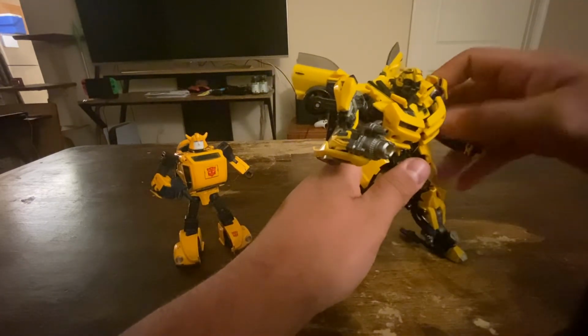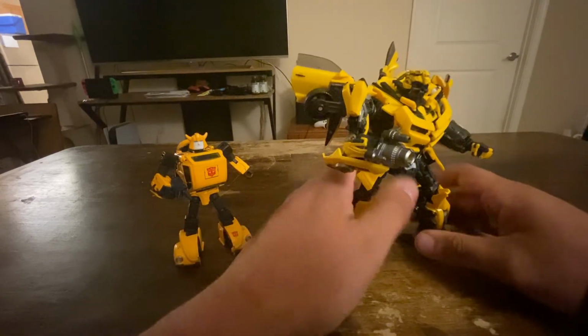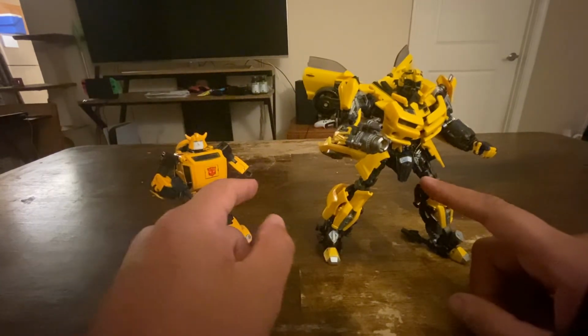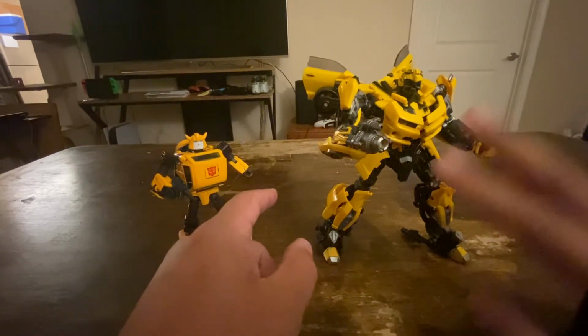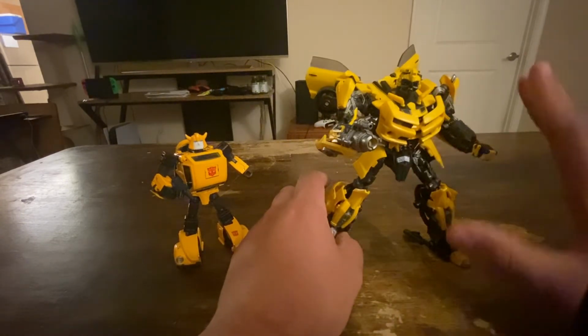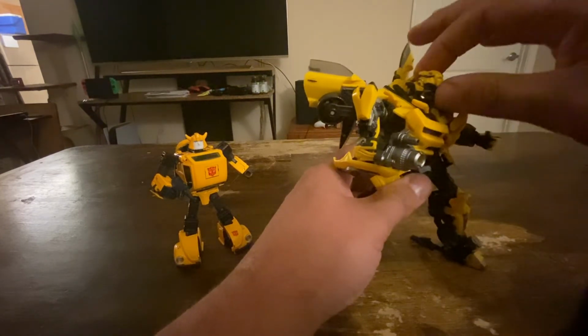In my opinion, and again, this is all opinion, I actually like the MPM more than I like the MP. This is honestly my favorite Bumblebee figure. Just any continuity. This is my favorite Bumblebee figure. I think he's really well done. What about you?